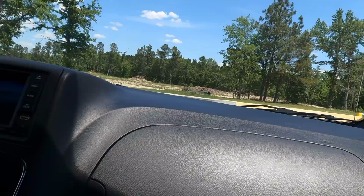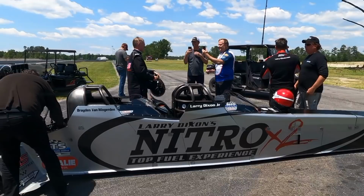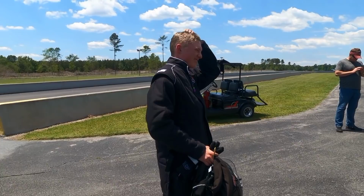Push them back. Yeah. All right. How about when you hit the throttle? What did it feel like? Was it a lot of G-force? A lot of G-force. Just throws you back in your chair, throws your head back. Just hold on for dear life, I guess. Yeah, how about when the parachute came out? It slowed down quick. You felt it too.